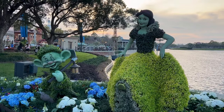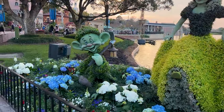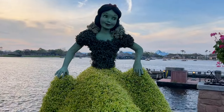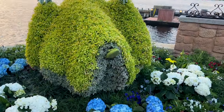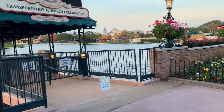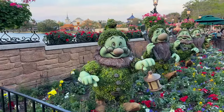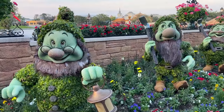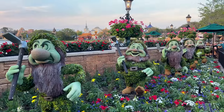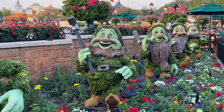Okay, came to visit one of my favorite topiaries over at the Germany Pavilion, and it is Dopey with Snow White. And then on the other side, oh my God, look at her beautiful shoe with the bow. Very cool. On the other side are the seven dwarfs, or the six dwarfs, because we already have Dopey. How cute is that? Look at Happy. All of them down in a row. Wait, that's not Happy. Wait, why am I confused? Yes, Mr. Emil, that's Happy.